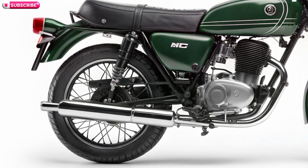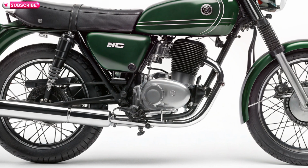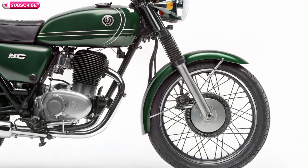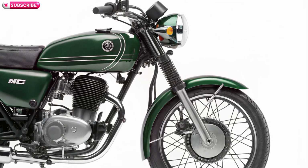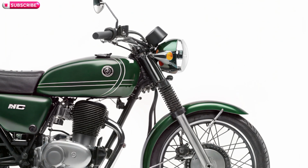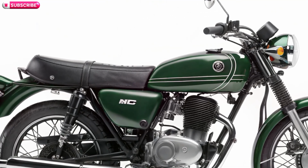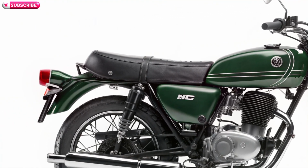For Indian motorcycling enthusiasts, the name RX 100 carries unmatched emotional value. Known for its explosive power-to-weight ratio, lightweight handling, and unmistakable exhaust note, the original RX 100 ruled the streets in the late 80s and 90s.